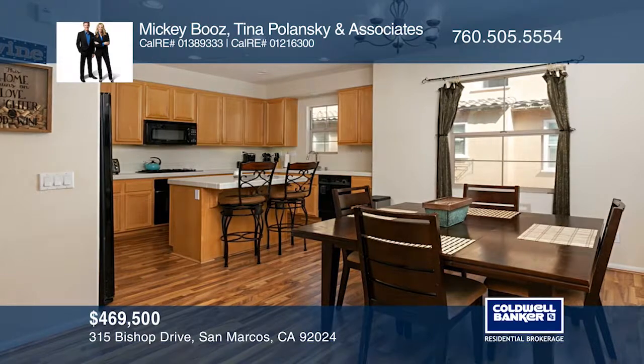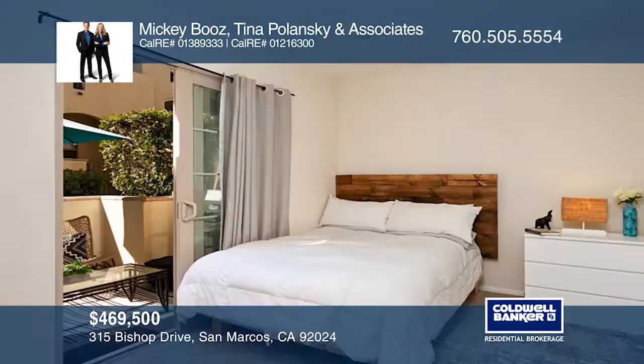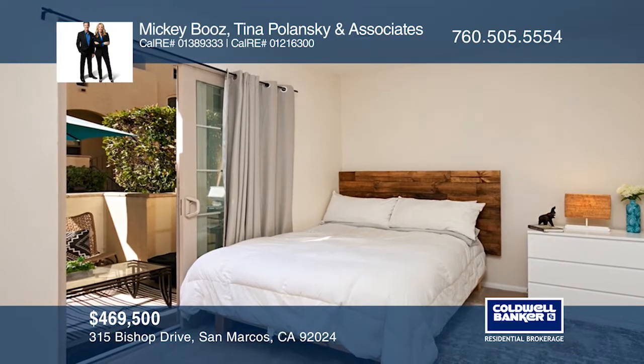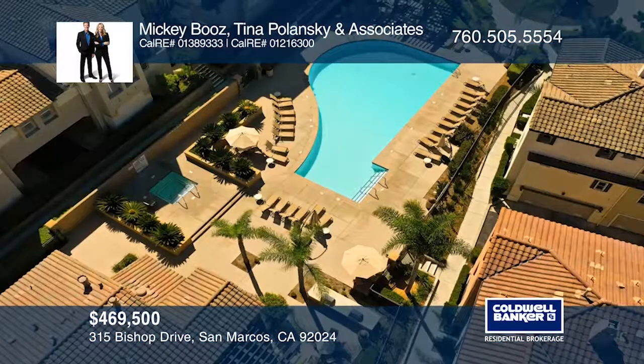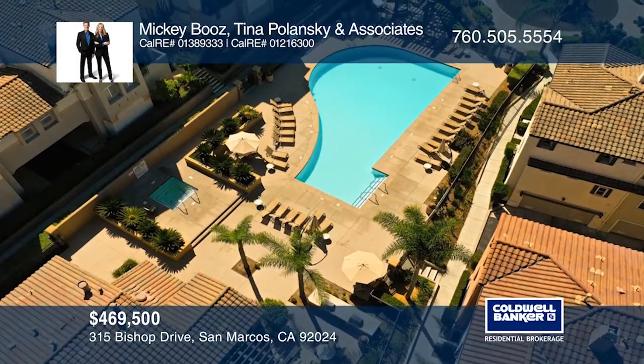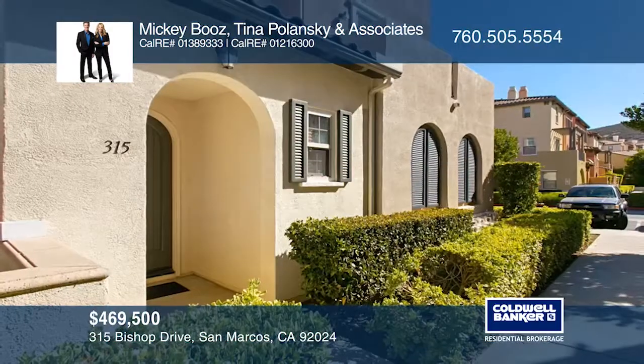Amenities include gated entry, a pool, fitness center, and more. Enjoy proximity to CSUSM, shopping, and freeway access. See this beautiful home yourself by scheduling a tour with Mickey Booz with Tina Polanski and Associates.